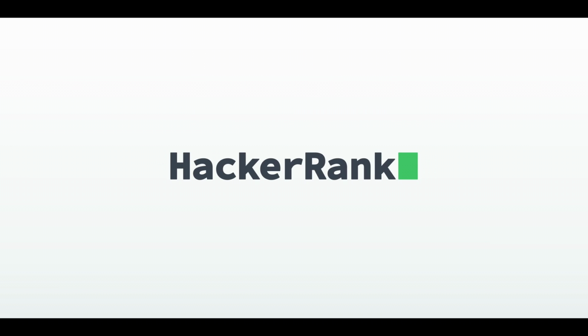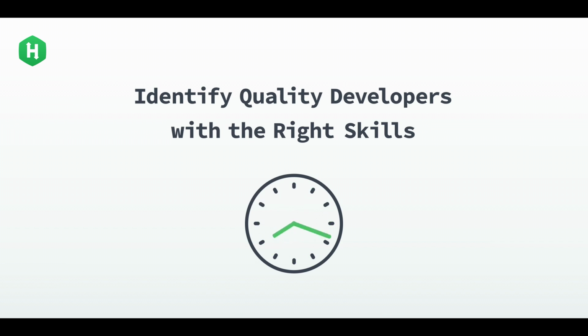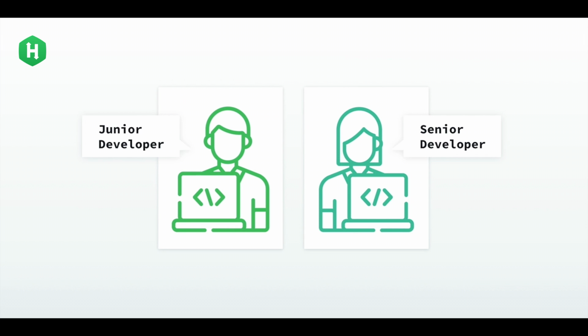HackerRank helps technical recruiters and hiring managers identify quality developers with the right skills early in the hiring process, saving days, if not weeks, of valuable recruiting and engineering time. Whether you're hiring early talent or experienced developers, HackerRank's technical hiring platform allows you to thoroughly assess your developers' technical and problem-solving skills through relevant code challenges.